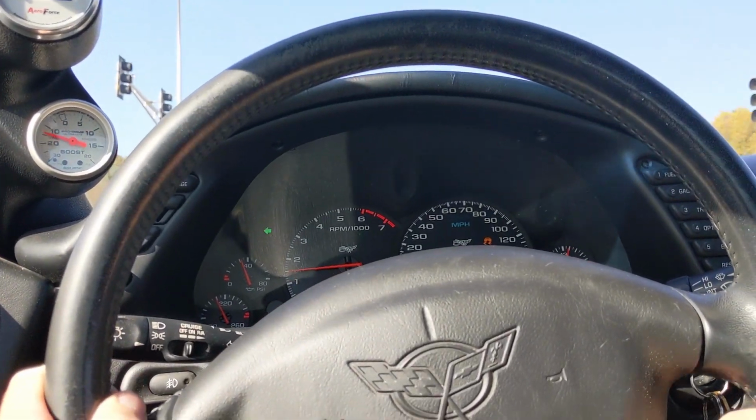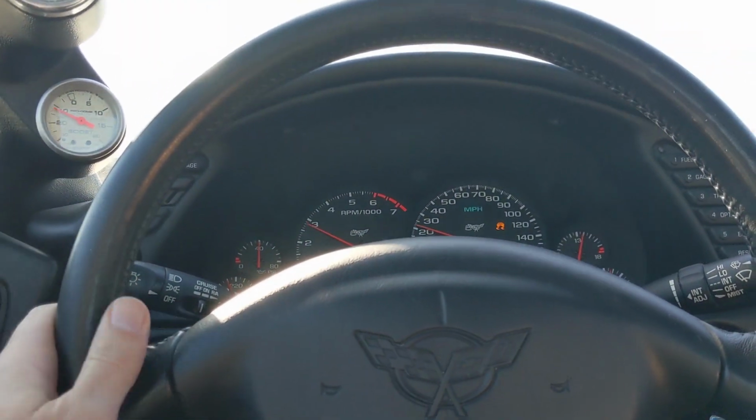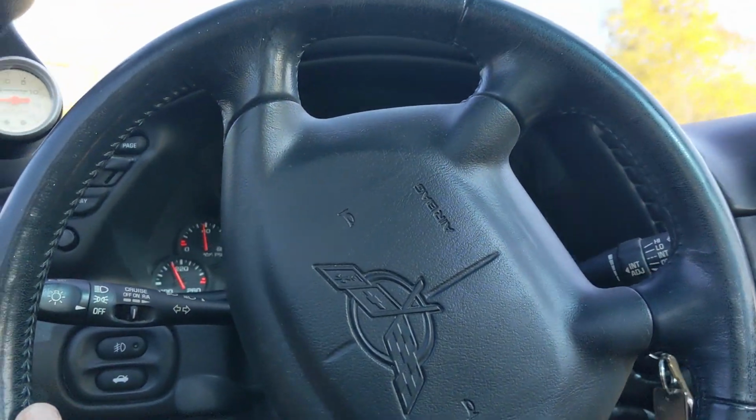All right, let's just go out for a little spin here, and as you can see as we take off, it acts pretty much like a bone stock C5, and that's the beauty of a centrifugal supercharger. It's not obnoxious and it's not hard to live with. But if you've got to punch it, hammer it a little bit, things act a little bit differently.